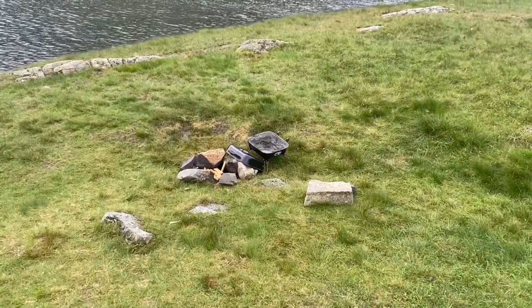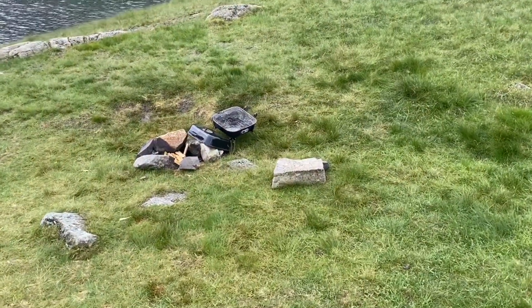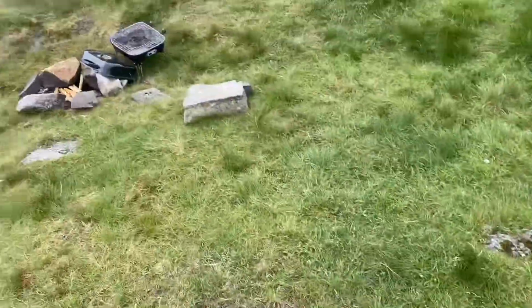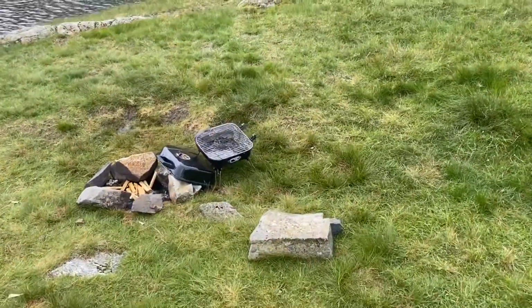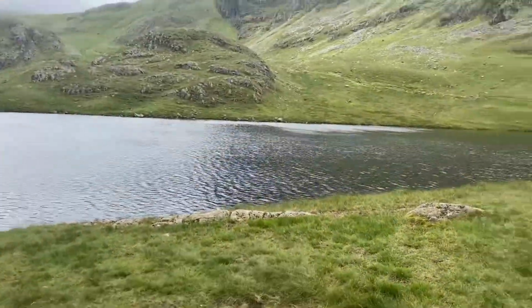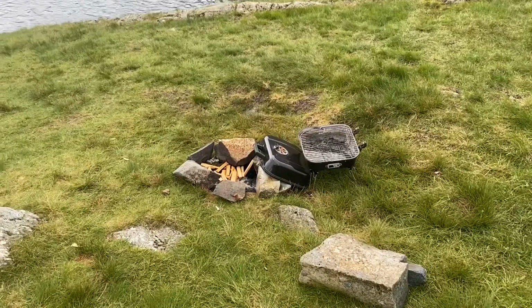Somewhere as beautiful as this still attracts absolute mindless idiots. I mean, there's no other words for them. I mean, you know, bottle caps on the floor, a barbecue. Why would you cart a barbecue all the way up here just to dump it? Tin foil, wood. I mean, look at this, it's absolutely stunning. And you've just got some absolute brain dead idiots.